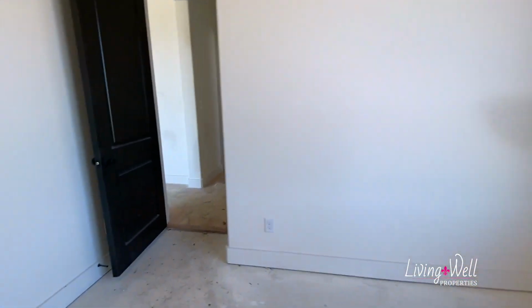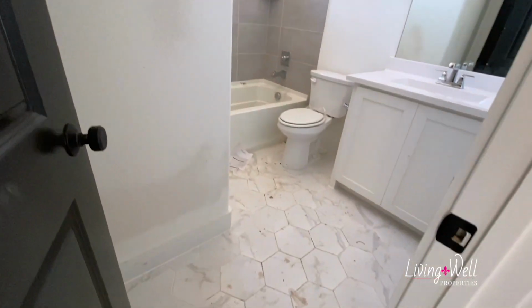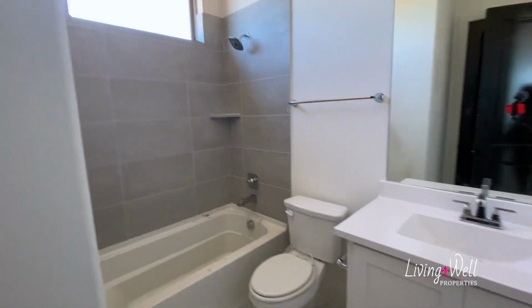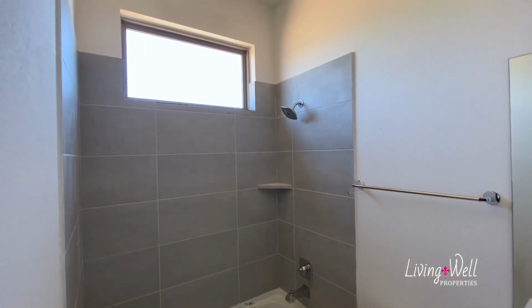And then we'll step across and see there's another bathroom. So this bathroom obviously is not going to get glass. That'll just be a shower rod. But you have a vanity and then your shower.